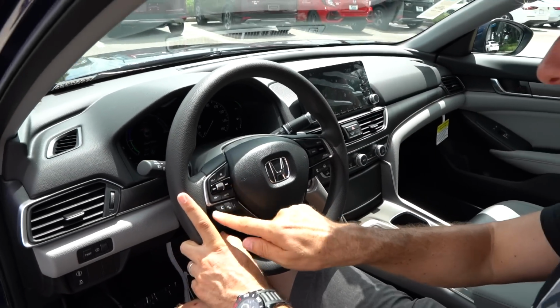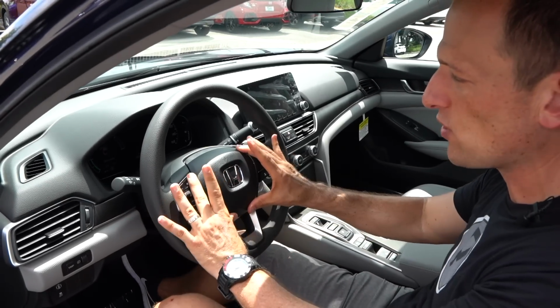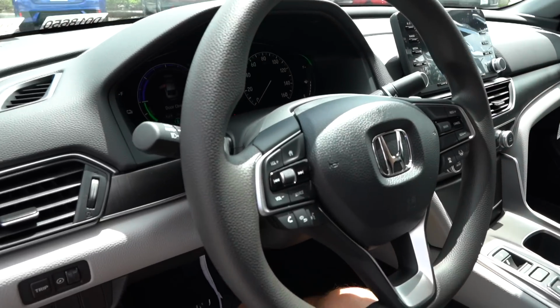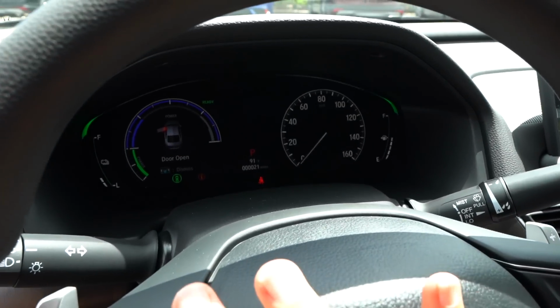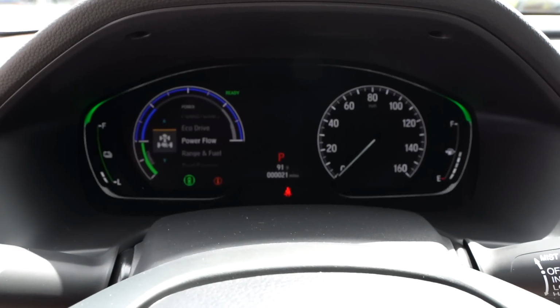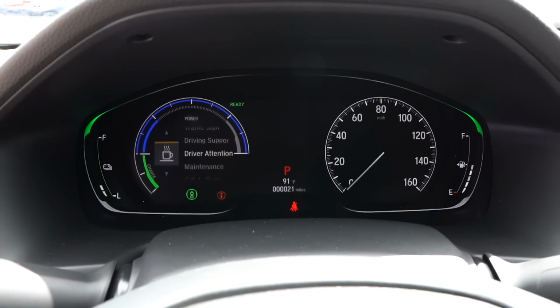Love the thumb drive, love a little bit of silver there, nice horn button, and then the dash is great looking. I think that with that digital display on the left, you could scroll through all different functions there. There's your eco drive, your range. Look at that, more and more and more stuff.